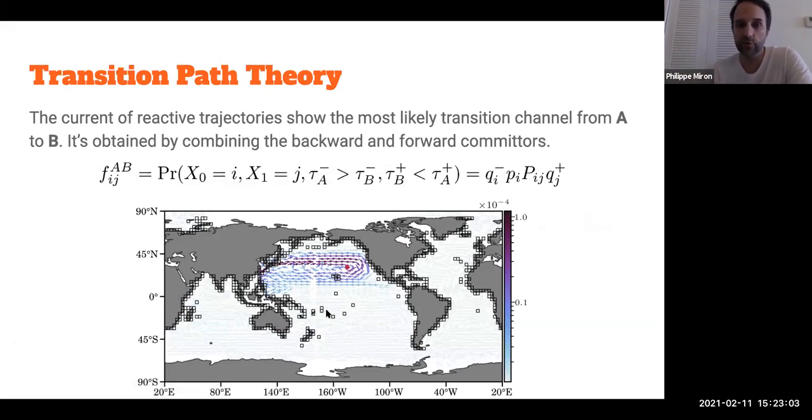So the reactive trajectories, or the current that we obtain, is the most likely transition channels from the source A. In this case, the source is set to the coastal bins inside the target, which is the North Pacific gyre. So as I just said, the current is calculated in this fashion by multiplying the backward committor with the forward committor and the transition matrix that we just calculated.